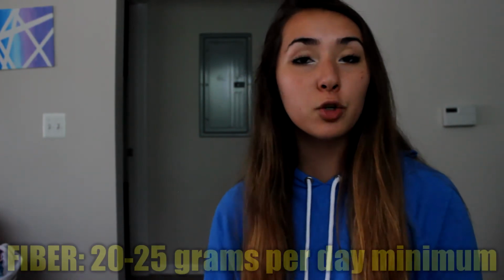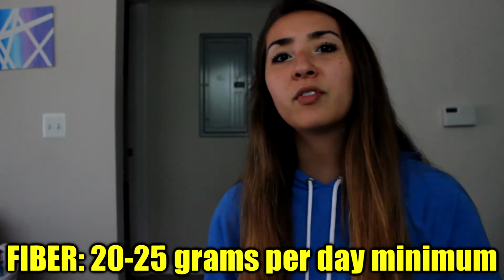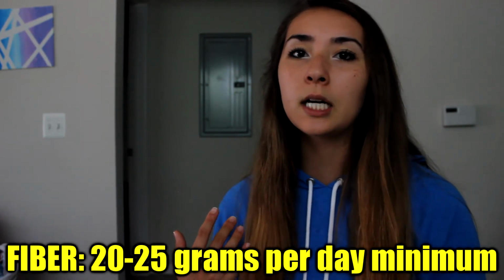It's also amazing for your gut health and for being regular, if you know what I mean. So fiber, you want to have 20 to 25 grams per day minimum. I would say shoot for 25, and typically when people get to around 35 or 40 grams of fiber per day, that's when you start to see number 2 not be so number 2 anymore. So that might be too much fiber. So I would say probably 25 to 35 is a good range of fiber, but again, there's no set amount.